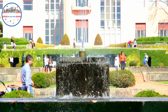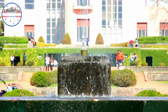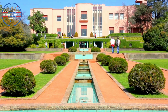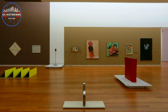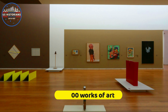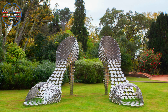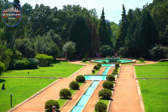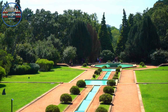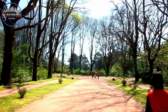At number 5, the Serralves Museum is the next stop. It's a dream place for people who love art and nature. It's one of the most well-known and exciting places in Porto to see modern art. It has a huge collection of over 4,300 works of art from the 1960s to the present day, as well as huge floral parks full of interesting sculptures and natural designs. The modern art shows and park nearby are a peaceful place to get away from the noise and chaos of the city.